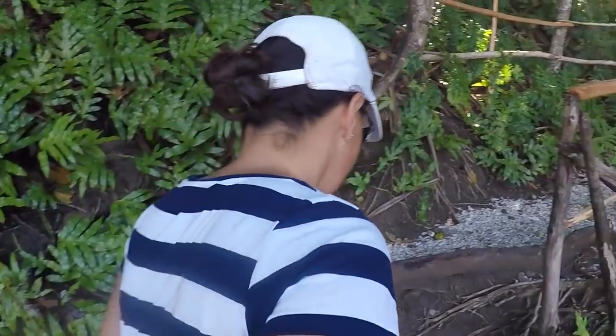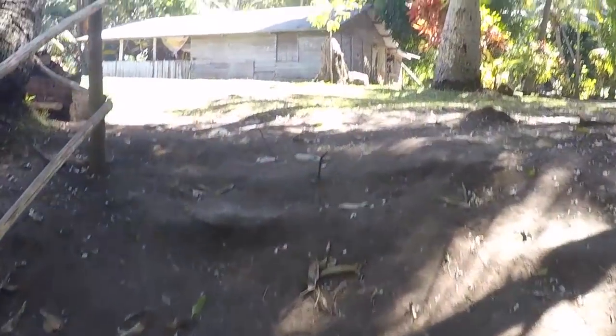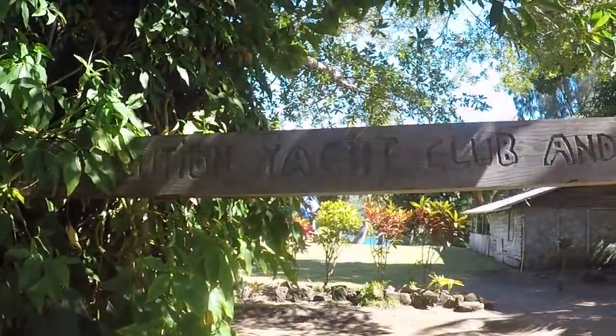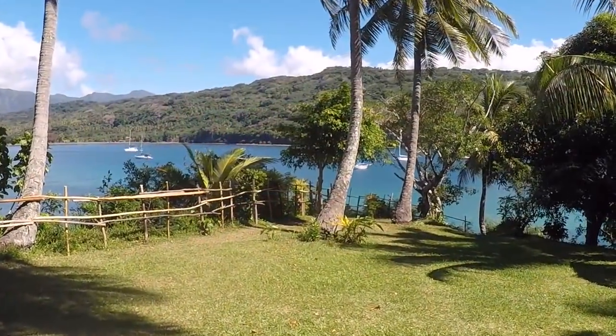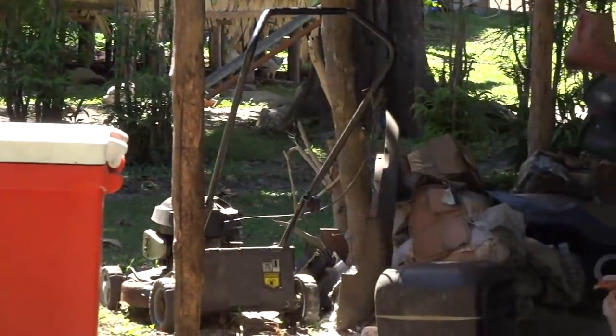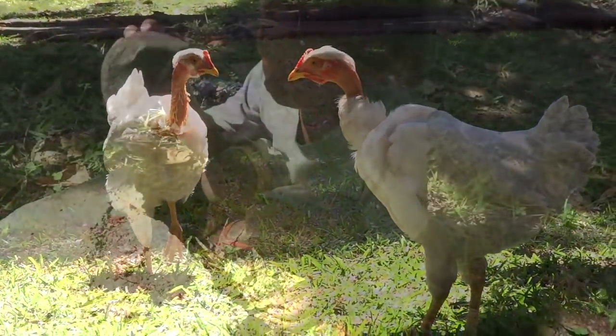If we can organise a tour to Mt Yasur Volcano, just over there. The yacht club was built by the local village to welcome yachties. It's here we met Stanley, the yacht club manager. It was a great place to meet other cruisers, arrange tours, and it had a $1 million view.